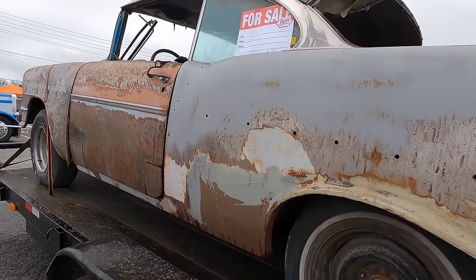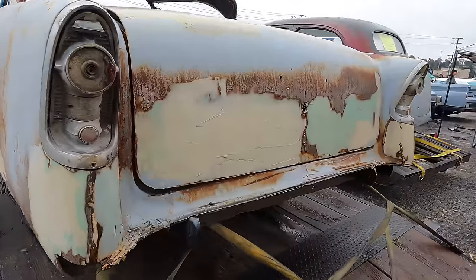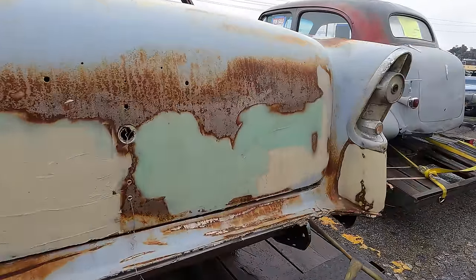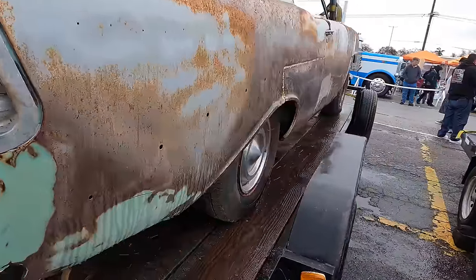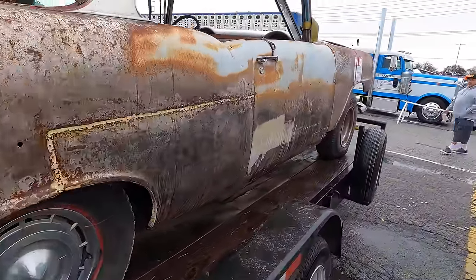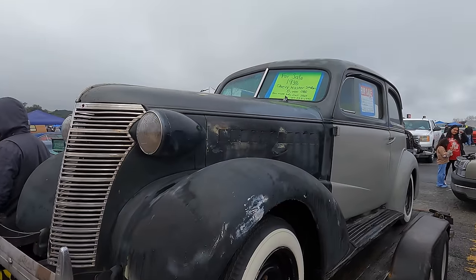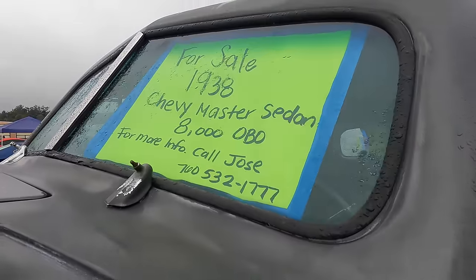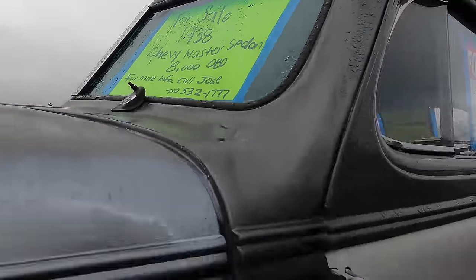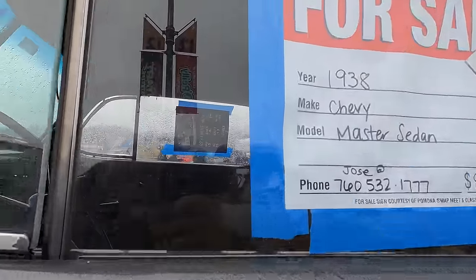Looks like they did a patch panel on the lower part there. A little bit of Bondo. Little cut and splice. Got a 38 Chevy Master Sedan, $8,000. Some info on this one. It's a bit of a project. See if I can show you the inside.